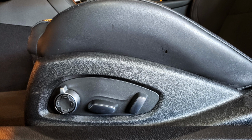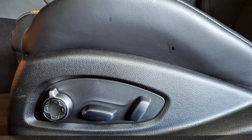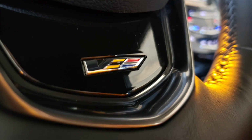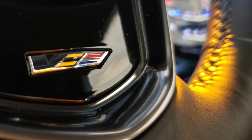But when it comes to some of the materials that we have used on the interior and the door panels, and just how things feel as far as the fit and finish goes, comparing this car to, let's say, a C63 AMG, it just does not feel as solid.